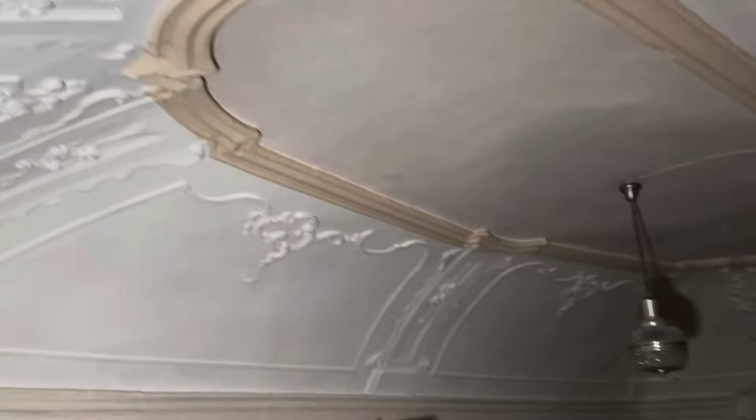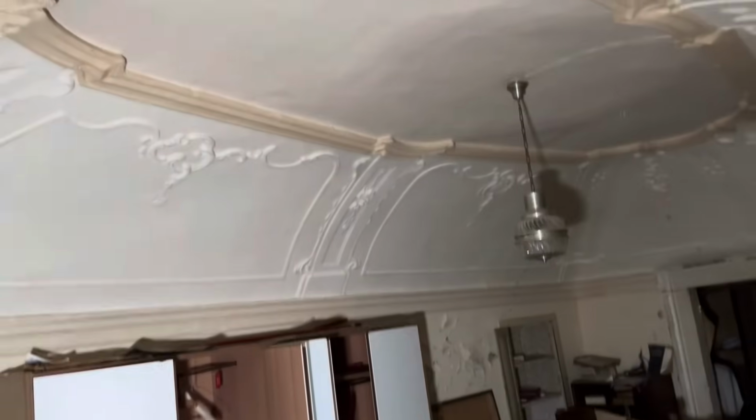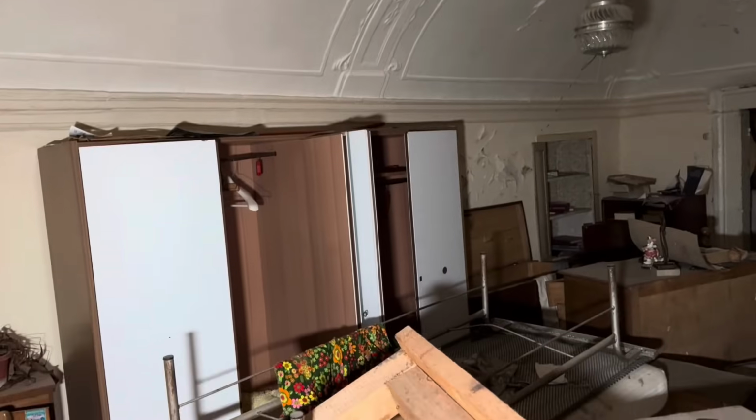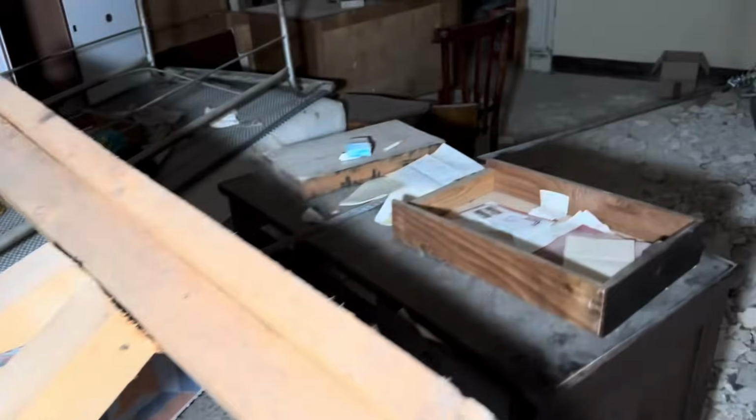But this ceiling is very similar to the one from last week in the bedroom with the man in it, the photo of the man over the bed. But look at how the walls sort of stick out a little bit, and all that plaster will have come off. But I don't know whether they will have done that when they were shoring it up with these metal things.